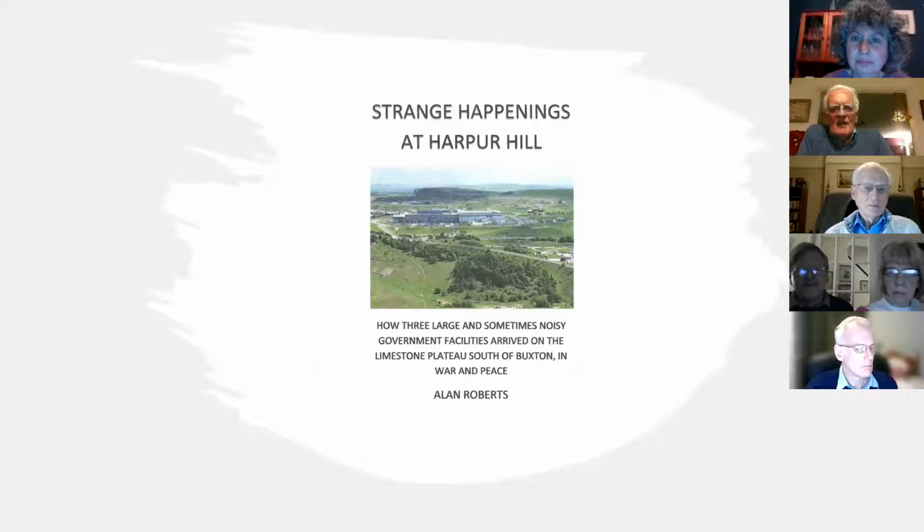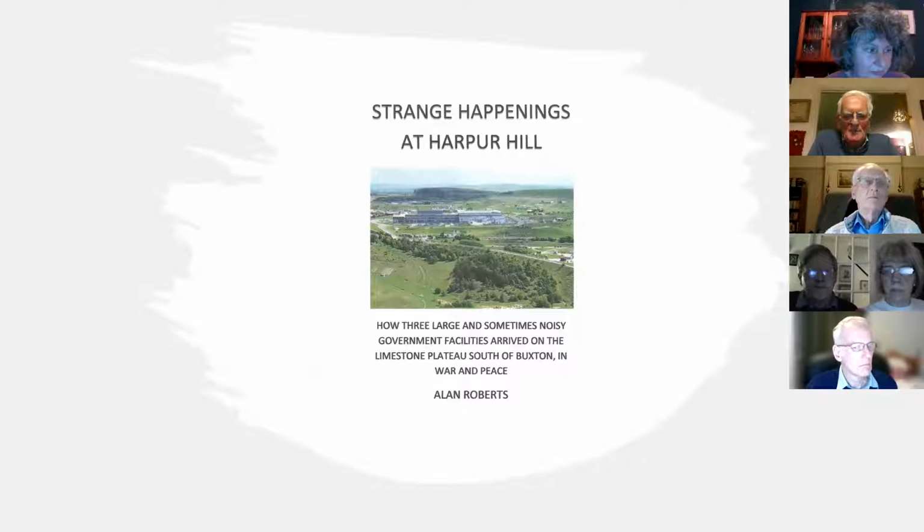This was another thing. We were looking at Harpur Hill, but there wasn't that much information about it. There are small books about Harpur Hill. They mainly cover the village itself. But some of the activities that went on there are extremely unusual. They were very important at the time.